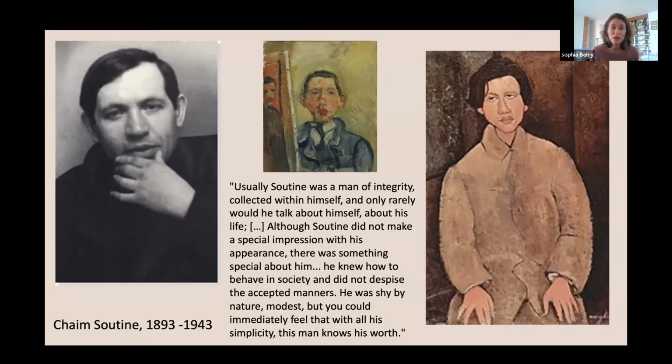And she says, usually Soutine was a man of integrity, collected within himself, and only rarely would he talk about himself, about his life. Although Soutine did not make a special impression with his appearance, there was something special about him. He knew how to behave in society and did not despise the accepted manners. He was shy by nature, modest, but you could immediately feel that with all of his simplicity, this man knows his worth, okay?